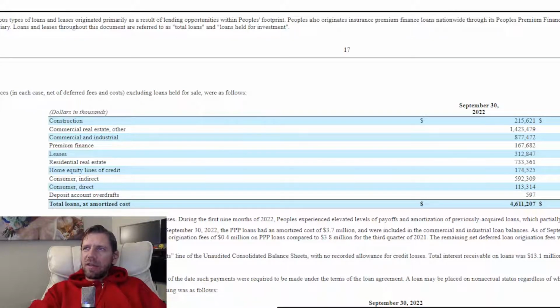They're not really exposed to credit cards as much, or consumer direct, consumer indirect. So that doesn't comprise a large part of their loan amounts. So they're tied to basically housing, commercial real estate mostly, and some industrial. So real estate, commercial real estate, and industrial. A tiny bit of construction.